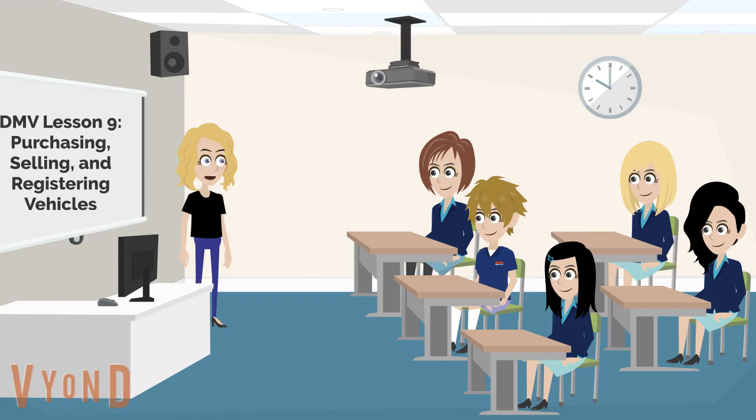How to renew your registration? We'll find out now. You need to renew your vehicle's registration every year. The DMV will send you a vehicle registration renewal notice prior to your vehicle's registration expiration date with the following. 1. Your vehicle information. 2. Your license plate tags expiration date. 3. Registration renewal fees. 4. Late renewal penalty fee information. And 5. Parking ticket late fees, if you have any.